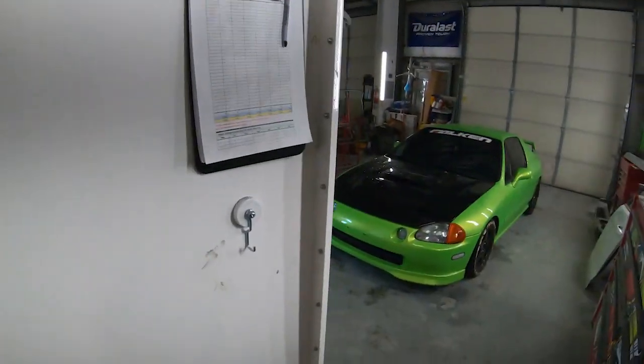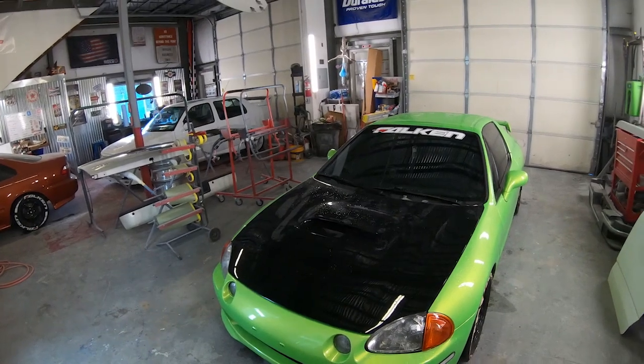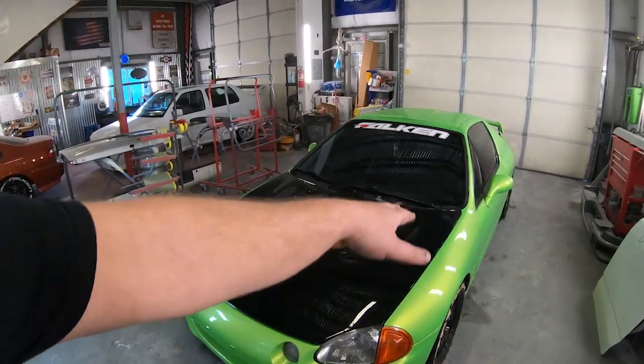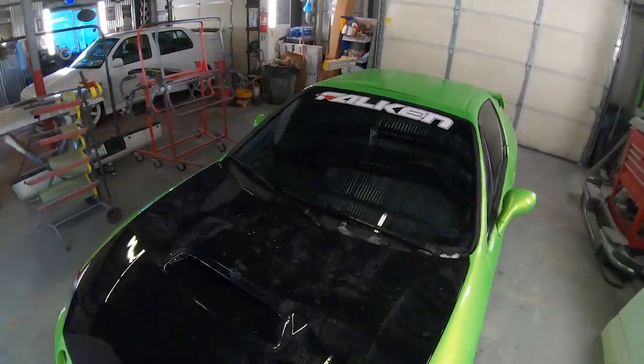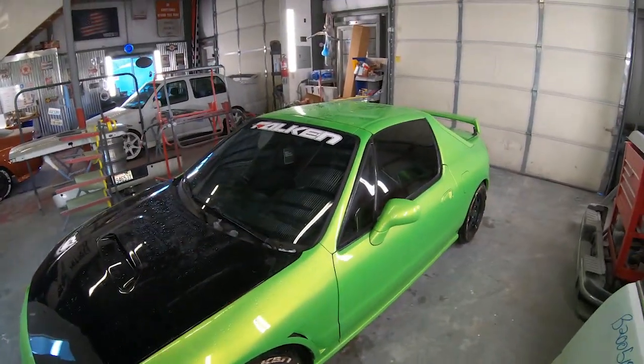So out here on the body side, you can see I have my Del Sol pulled in. Now this car kind of sits in and outside here and there. You can see it was outside earlier today, covered in the snow, so it's kind of melting, so it's absolutely filthy, guys. I love driving this car. This car is my daily driver in the spring, summertime. Other than that, it pretty much sits in the winter.